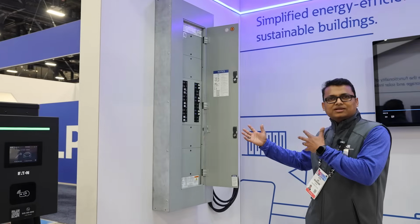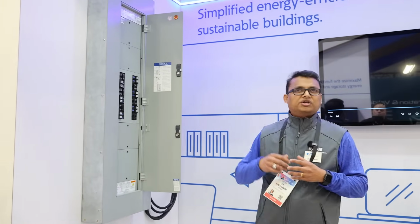Also, a solution like this can be very cost effective as compared to traditional EV chargers.